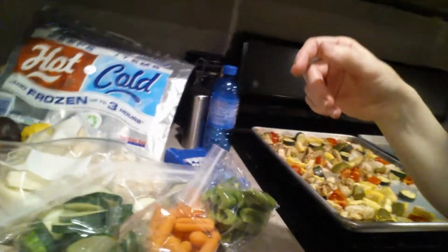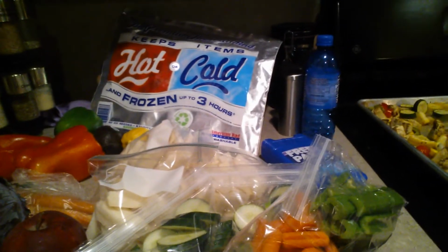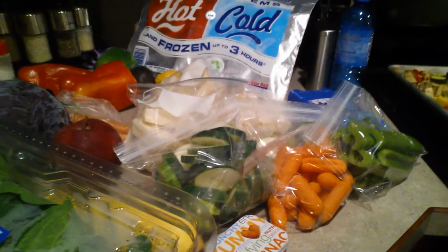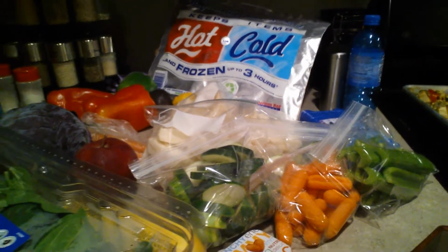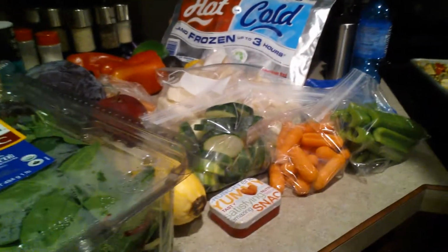So then this part, if you can see, I have more cut up veggies over here. I just wanted to show you that I do my food prep mostly for my lunches and when I go to work, but then I also use the cut up vegetables for when I go out to do errands.